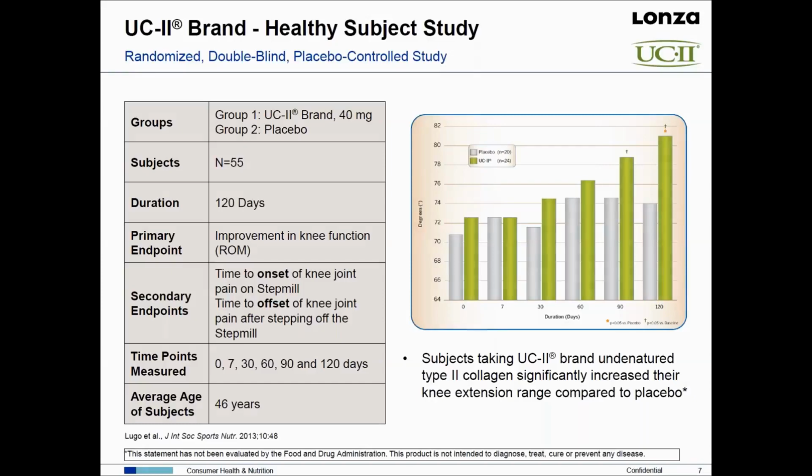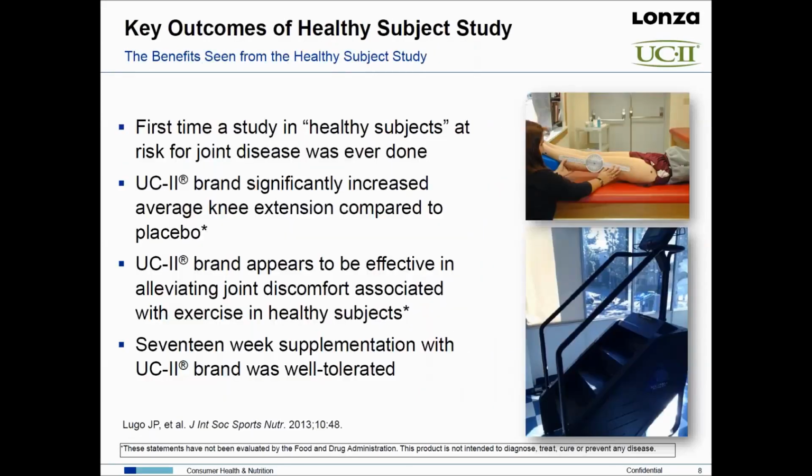So to summarize for this particular study, like I said earlier, it's the first time that a study was done in healthy subjects. Number two, UC2 significantly increased the average knee extension compared to placebo.